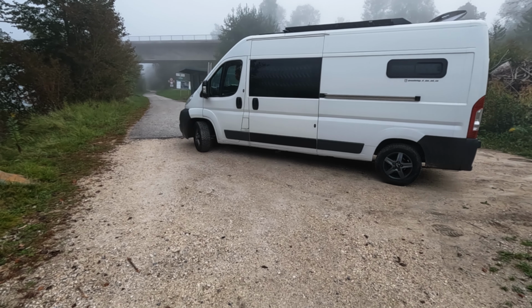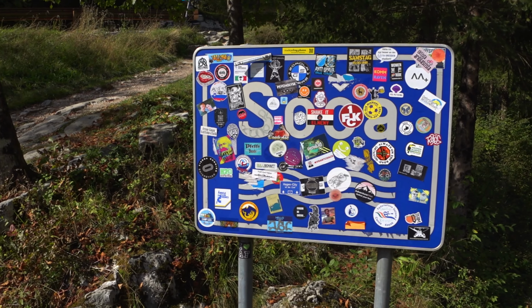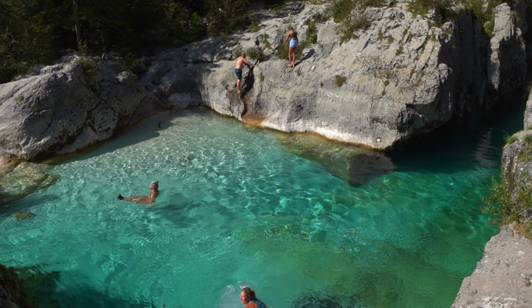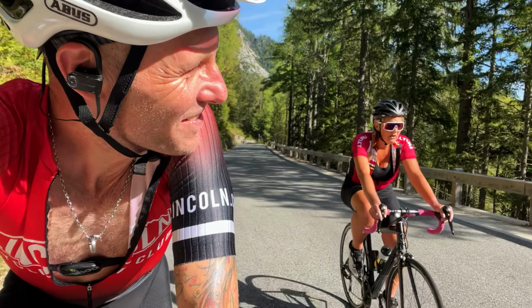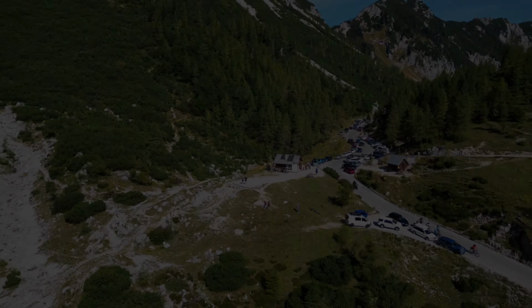We've been adventuring around the amazing Slovenia in our self-built camper van, and this week we're exploring some of the amazing things this hidden gem of Europe has to offer. From the stunning Soca Valley to the mountain passes of Triglav Park, Slovenia is epic. Let's go.